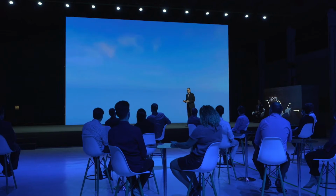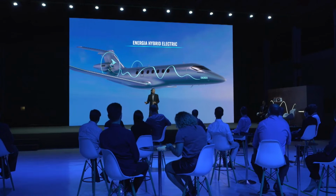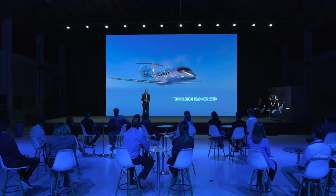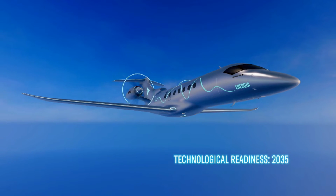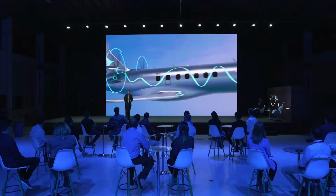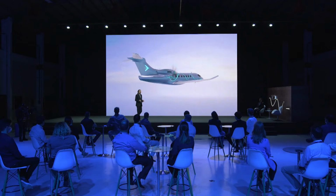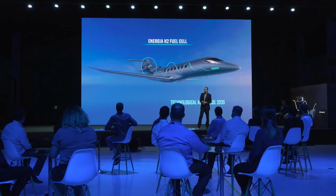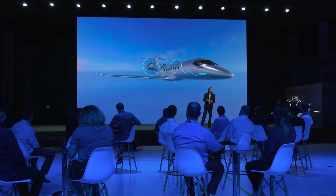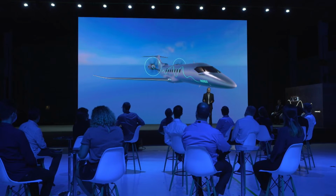The Energia hybrid electric, powered by jet fuel or SAF and small batteries, is simpler when it comes to technology implementation than the Energia hydrogen fuel cell concept, and therefore could potentially present technology readiness sooner, in the early 2030s. Carbon emission is reduced by 90% when using SAF. Now, the Energia hydrogen fuel cell has the potential to become the first clean-sheet hydrogen-powered aircraft with zero carbon emissions, presenting robust technology readiness around 2035. In order to decrease carbon emissions to zero, additional technologies and infrastructure need to be developed for these aircraft.